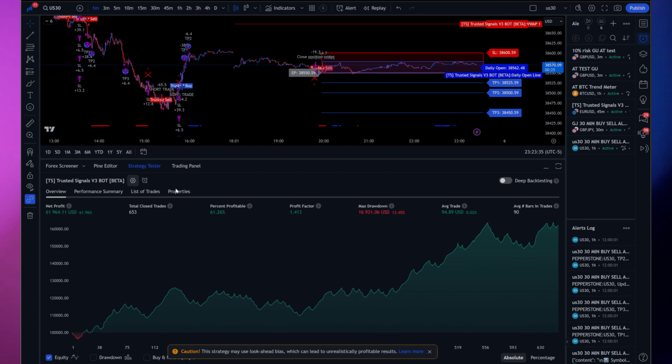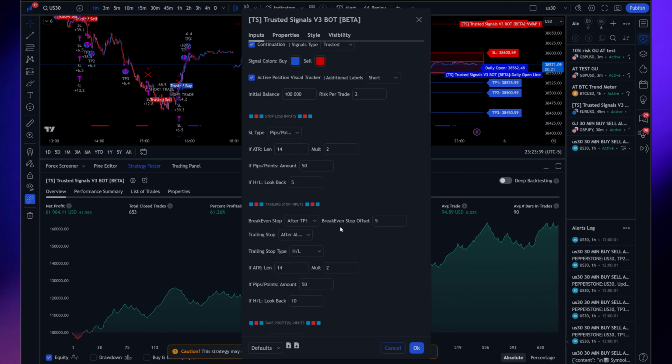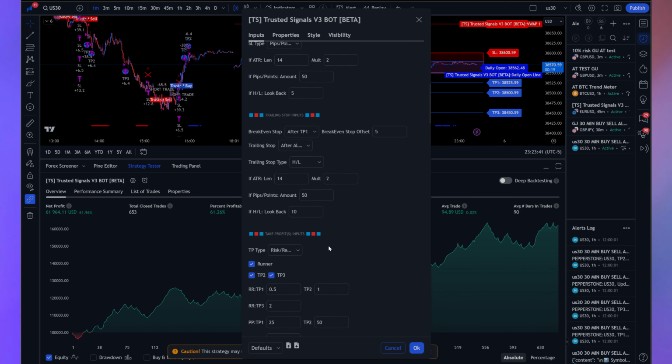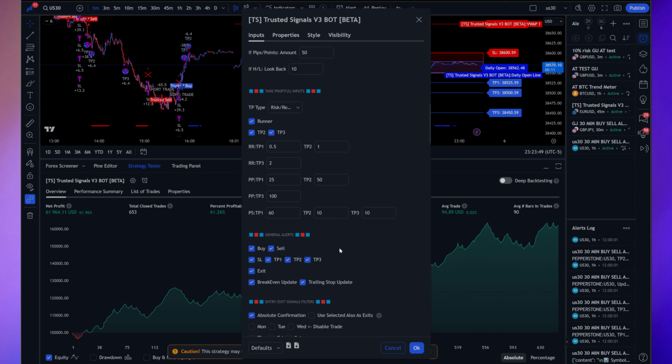This is fully customizable with built-in money management, stop loss, take profit, trailing stop, break evens. This thing is going to give you your TP types. You can have risk to reward, pips to ratio, and all that good stuff.